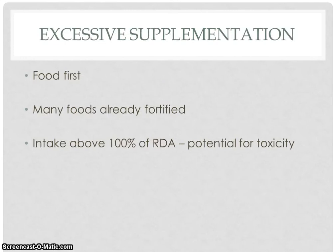Many foods are already fortified with nutrients. The focus in feeding infants should be to introduce a variety of foods that lead to a healthy diet. Supplements, if needed, should not exceed 100% of the RDA for infants.